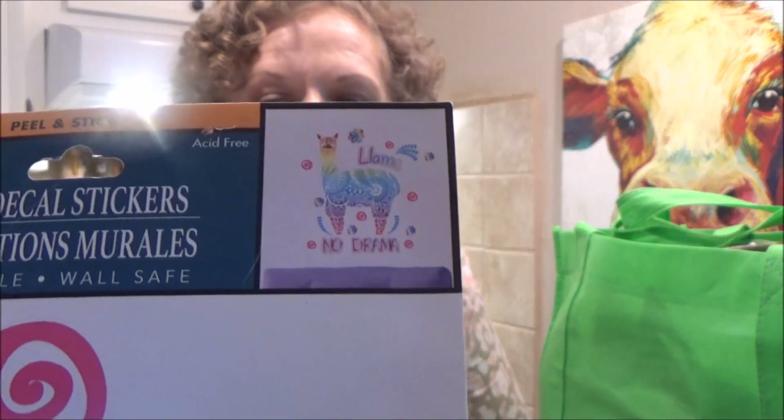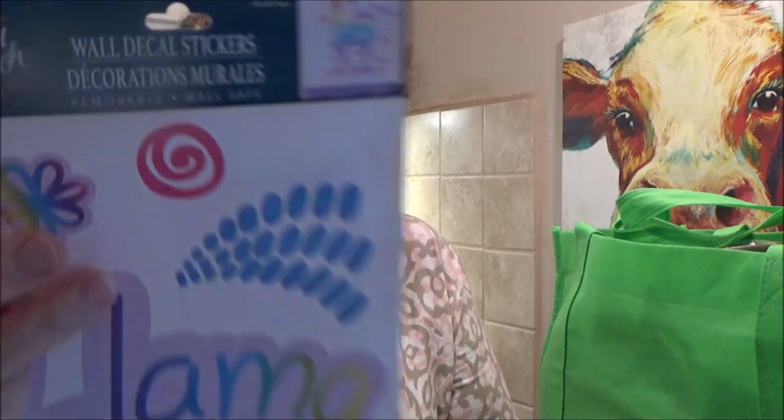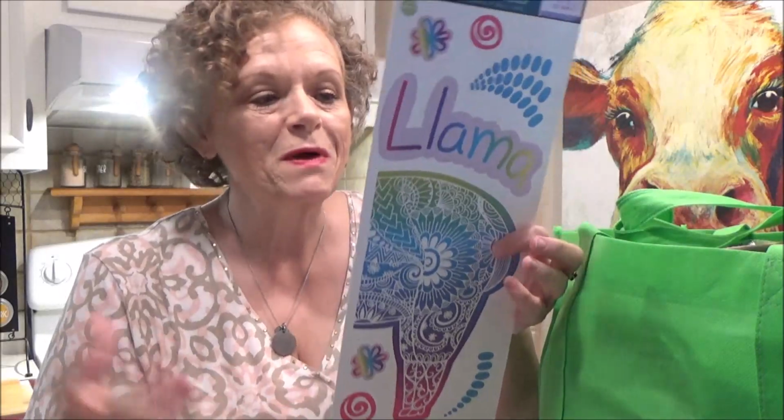There we go. So, let's start this off with a favorite thing that I found this week, and I just love it. It is this wall decal of the llama. What's it say? No llama, no drama. That is so cool. I love it. I've got to figure out somewhere to put this. I think I'm going to put it in my craft room, but this is my favorite thing. And I've got a whole bunch of stuff, all kind of different stuff. We're all over the board this week. Crafts and food and home stuff.